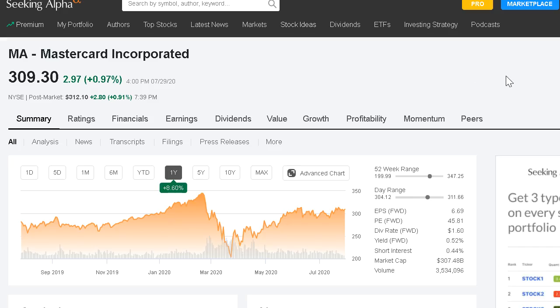Stock number 5 is Mastercard. So of course we took a look at Visa. Their counterpart, their main competitor, Mastercard, is another company that qualifies for this list. Ticker symbol MA. Current share price at around $309 a share.